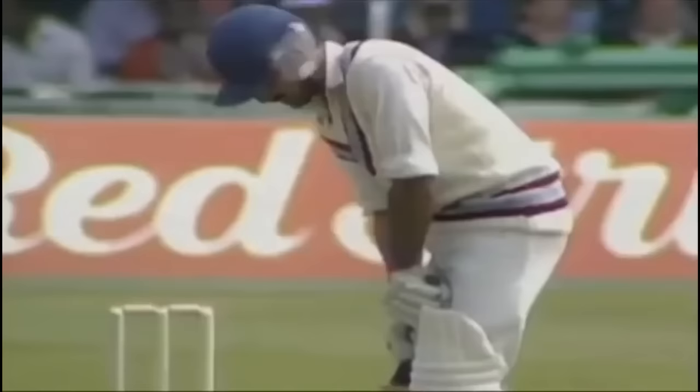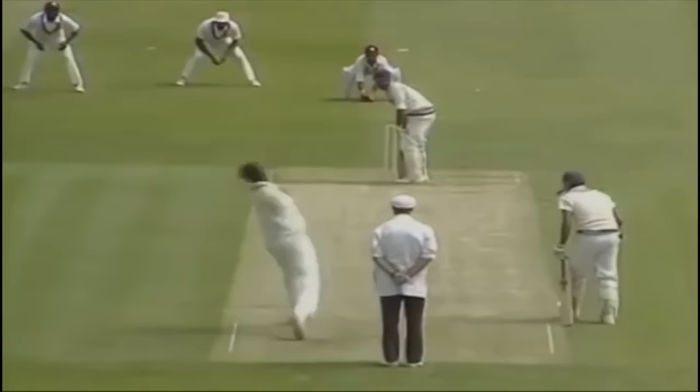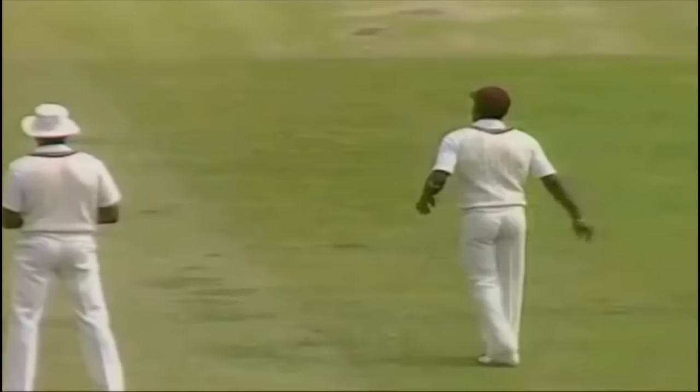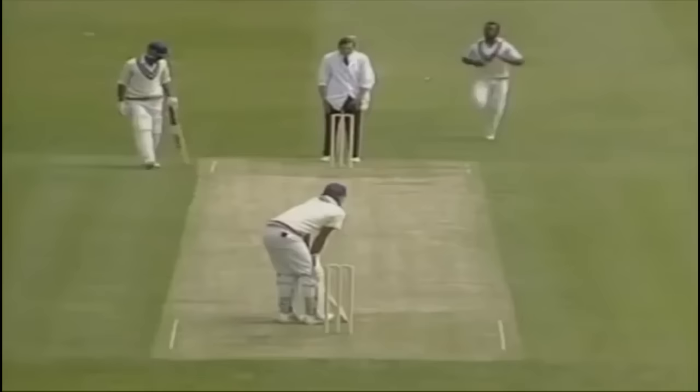But a very good bubbling crowd. Safely away. Her backers can't catch that. One more to Srikant. Malcolm Marshall, the bowler. Oh, well played. Fine hook shot by Mohinder Amarnath.